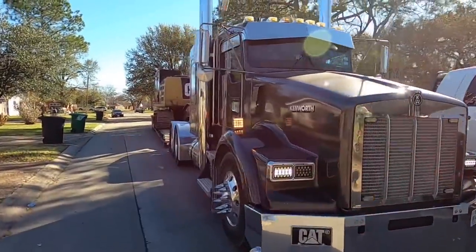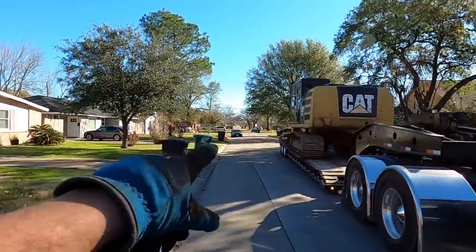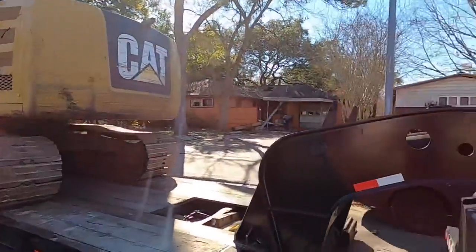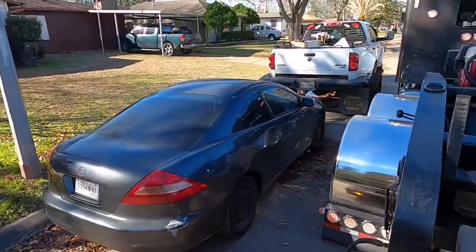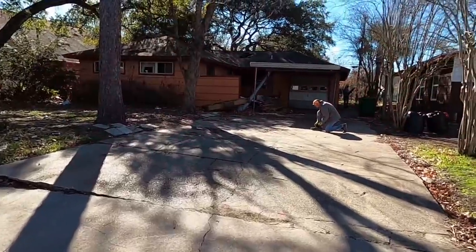Just got here to Spring Branch. It was a very tight turn right there on that intersection to come in here, but I made it in. There's cars parked on the sides. This is a residential neighborhood, so cars everywhere. This car was in the way, so I just had to get in the middle of this road. But I'm gonna be unloading. That's Andrew right there.